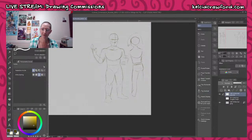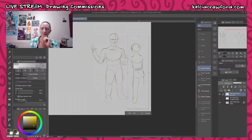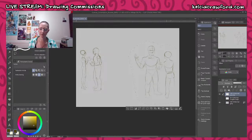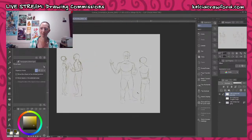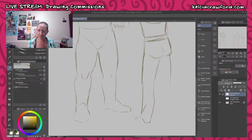I'm going to turn off the rough layers for a second. I'm actually going to move those figures a little closer towards the center. Not too far, though. But trying to implement the rule of thirds, have them be the most dominant force on that side when it comes to the composition. I definitely need to redraw these feet.